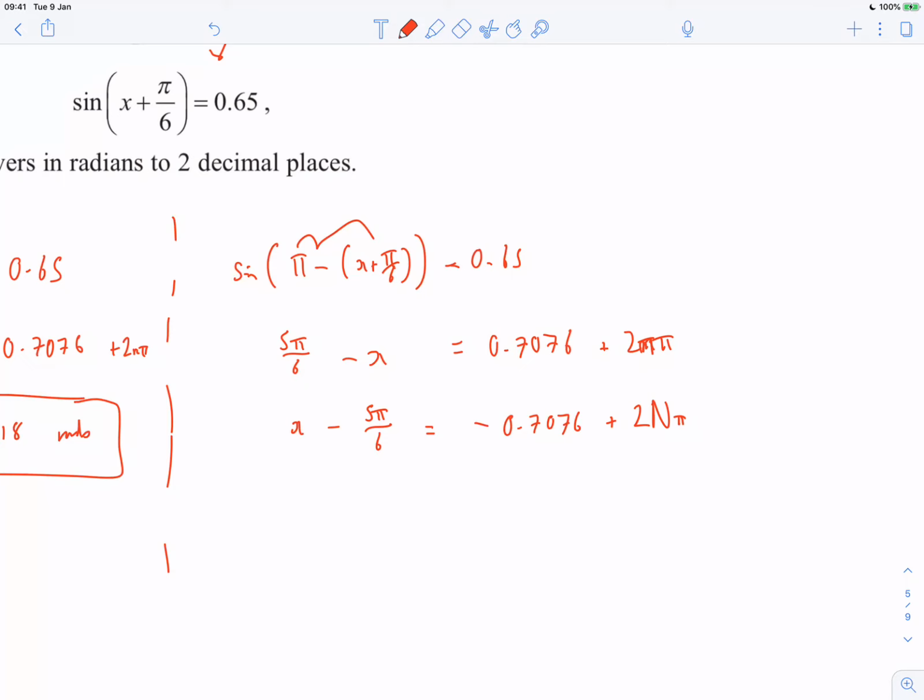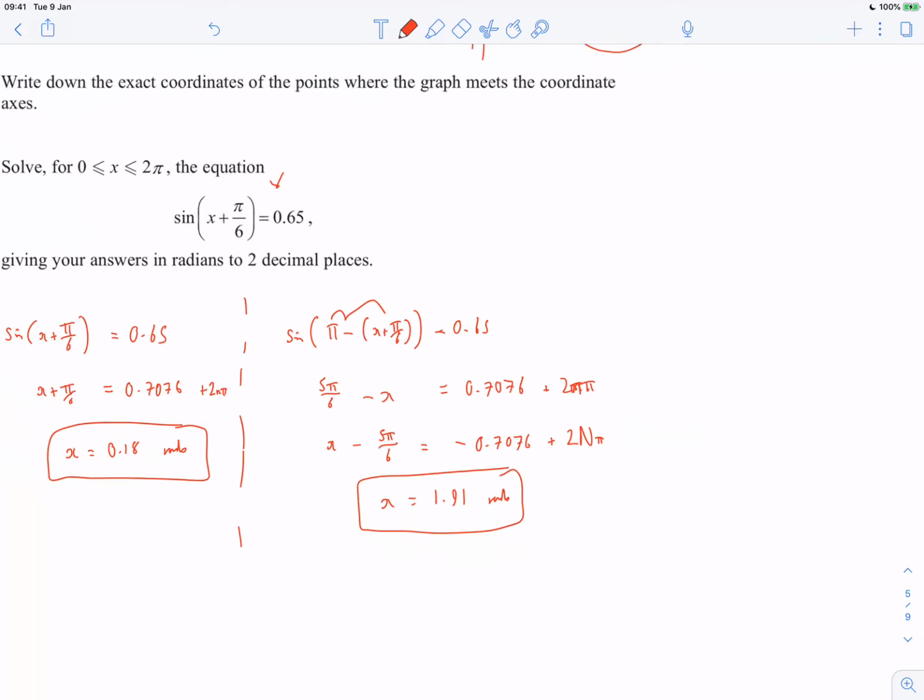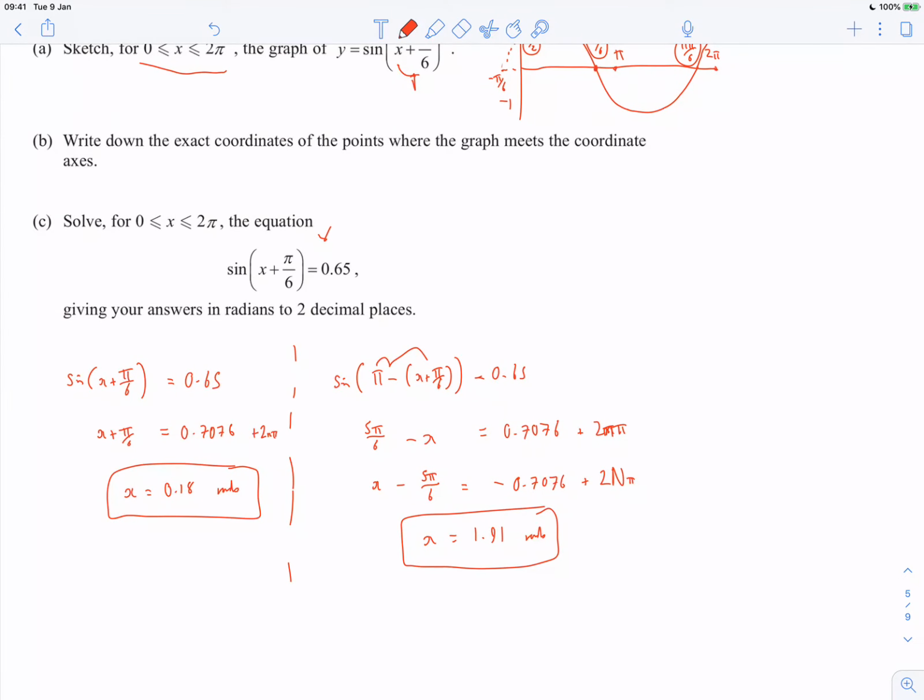So negative inverse sine of 0.65, and then I need to add that fraction, which is 5 pi over 6. So apparently this answer is going to be 1.91 radians. And clearly if I add 2n pi or subtract 2n pi, I'm going to be outside of this bound. If I wanted to find all the solutions between 0 and 4 pi, say, then I'd have to add another 2 pi to each of these solutions and there would be 4 solutions, not 2.